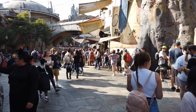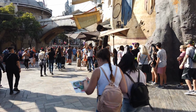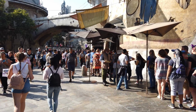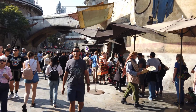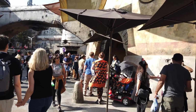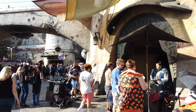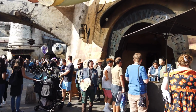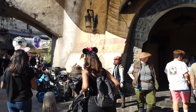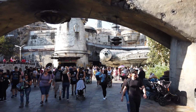So this right here, this line on the right, this is the line into Oga's Cantina. Oga's Cantina is the bar in Galaxy's Edge. To go in there, the line's getting really long. You can make reservations up to 2 weeks in advance, so I would recommend you make a reservation if you want to visit Oga's Cantina. One of the few places that sells alcoholic beverages. They do limit you to a 45-minute time and 2 alcoholic beverages during your visit.